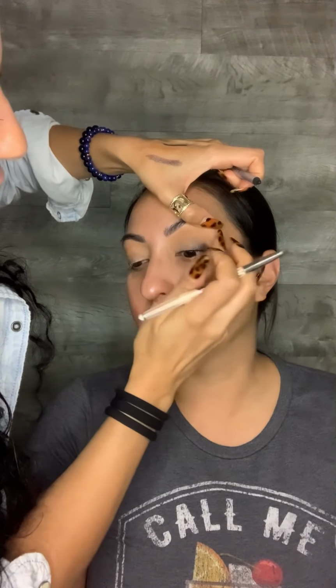I said this was like a super basic everyday look. I'm getting a little carried away. Not that it's too dramatic, but remember, you can leave the house with only eye base on. I just want to teach you that yes, you can do this in 5 minutes. It looks like she's wearing 6 eyeshadows.